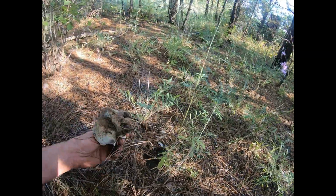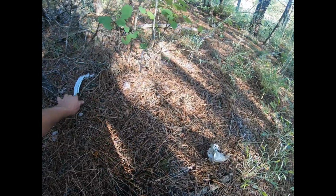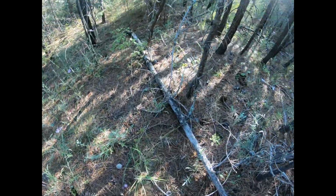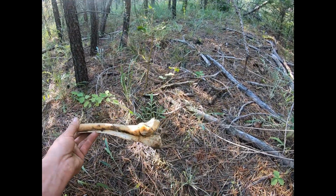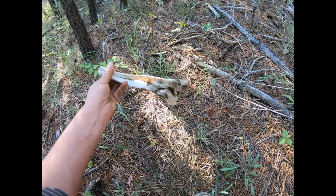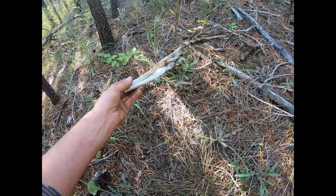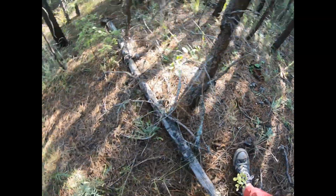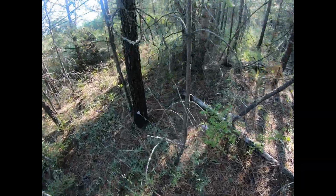Here's some bones of some sort. That looks like the back of a cavity of a skull. Jawbone. See what else we can find. Oh, here's a bone. This bone's been cut by a saw, so this is something that I've probably butchered and they've picked up from the farm and they've dragged to the back of the property. When I butcher something, I put the bones out, you know, to feed the animals.